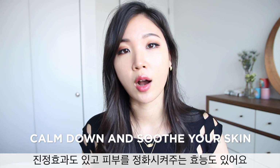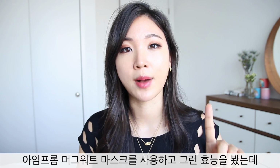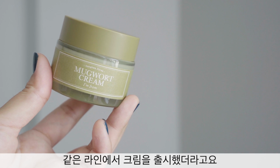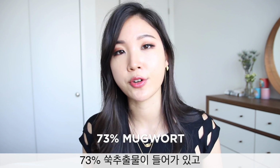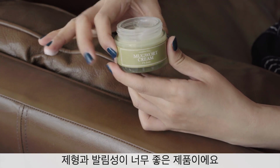Mugwort is supposed to calm down and soothe the skin, and it will also clarify and purify your entire complexion. That's how I felt with the mugwort mask from I'm From, but they did release a mugwort cream in the same range that I have been really enjoying. This product contains 73% Korean mugwort. I adore this product. The texture and the sensorial experience are just all around so great.